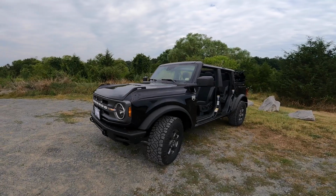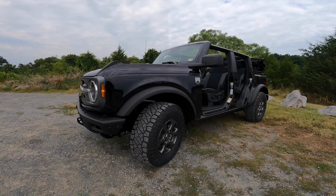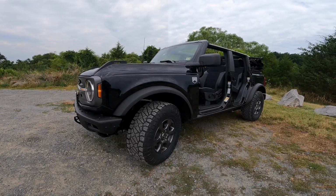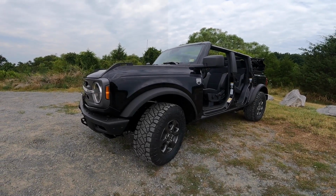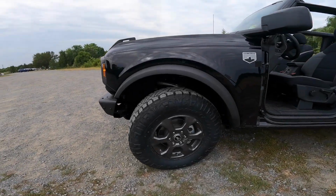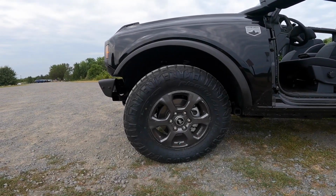And this one does come with some aftermarket off-road tires, which I think is a very nice touch. It looks really good. The whole stance of the car just looks a lot more aggressive with these more aggressive off-roading tires. Does come equipped with some 17-inch wheels.